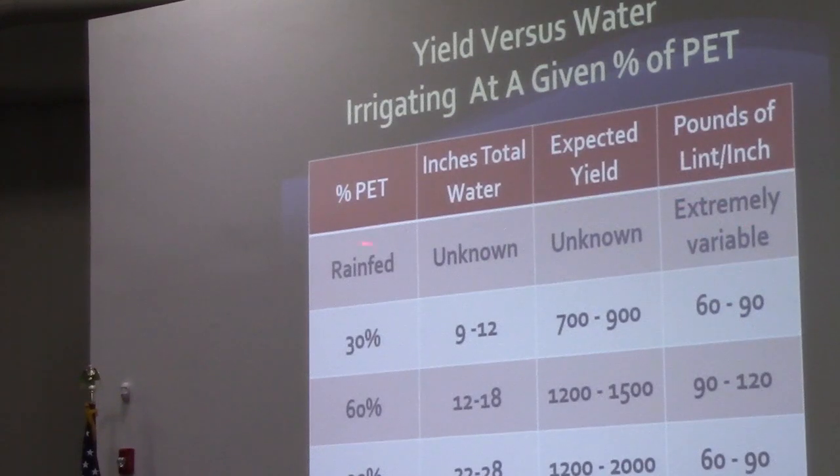You can get a whole bunch of water right here in the first of the season, and it still contributes very, very little to rainfall. By 30% of potential evapotranspiration, what I'm saying is if you went to the website, which I'm going to show you how to do, and it said that you needed to apply an inch and a half that week, you would apply 30% of it, okay?